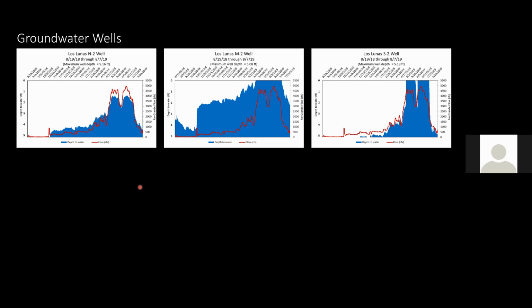Here's some hydrographs of the middle well in each of the three north, middle, and south transects. One thing that stands out is the flows, which are shown in red, correlate really well with groundwater levels, which indicates that we have connectivity between groundwater and the flows.